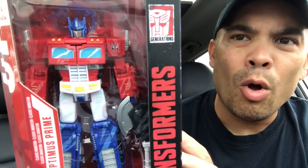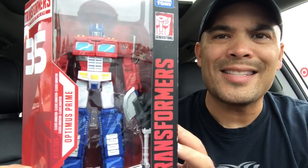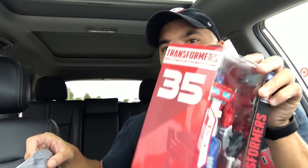And I do believe that all Walmarts now have this figure for $26.86 on sale, as well as the Megatron and the other figures in this 35th line are also on sale right now. So hopefully you can find it if you're looking for it. I wanted to get this before Siege War for Cybertron comes out on Netflix. I'm really looking forward to that.